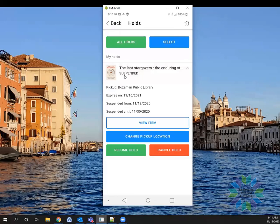And you can see now the status has changed to suspended. And it's got the details of that length of suspension. You can also cancel the hold. I'm not going to do that today, but that is an option.